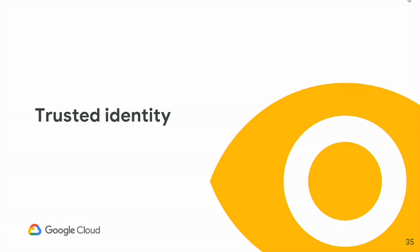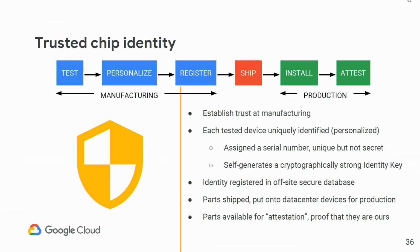Okay, so let's talk a little bit about trusted identity. So this is the ability to make sure that the device is one that you can then use as an oracle of trust in your data center. So identity has to begin at manufacturing. This is the time when you control the device before it's shipped and installed into the data center. So each part is tested uniquely in a step we call personalization. And this step is one that gives the chip its own identity.